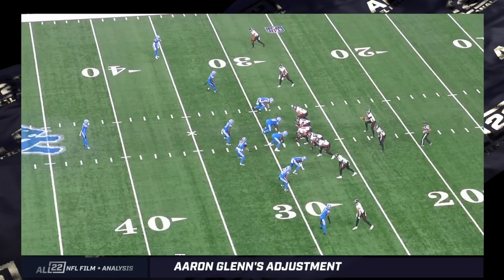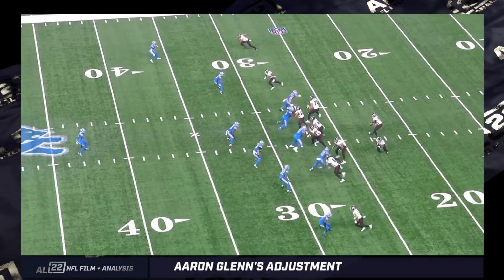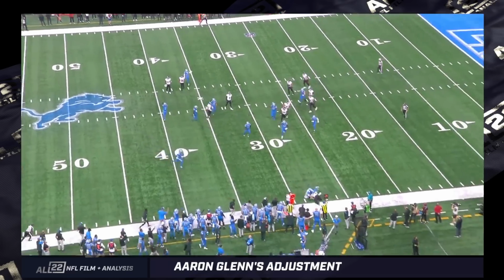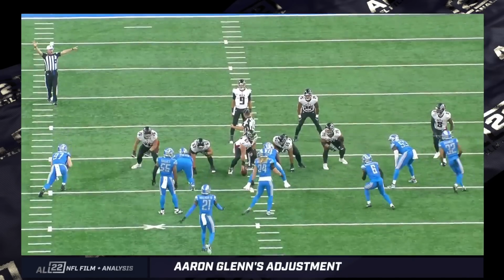Rewind it back a little bit so you can see it. Branch, Anzalone. Branch goes over the top. Anzalone goes underneath. Boom, on the double slant. Great job by the inside linebacker getting the stop on the first possession. And the Lions defense is off and rolling.